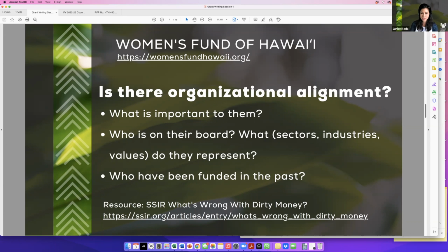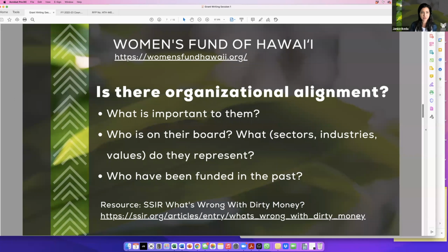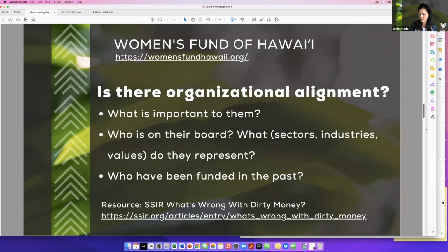I linked a resource in. I know a lot of folks are going to ask, can we get a copy of the PowerPoint? Can we get links to all of the resources that were shared? The answer is yes, yes, yes. Everyone who is signed up will get a summary with links to everything. And this is a really interesting article that just got published by Stanford Social Innovation Review, and really challenging folks to think about where funding is coming from and the source of that funding.